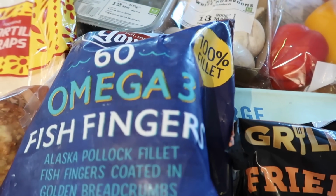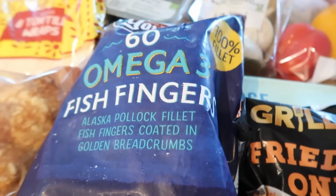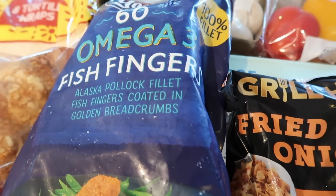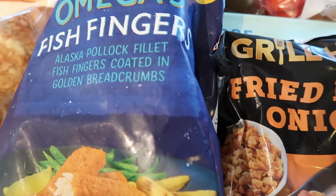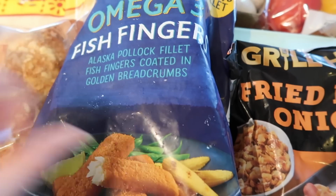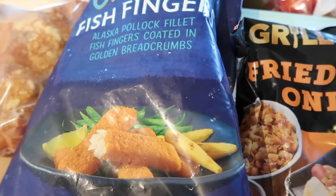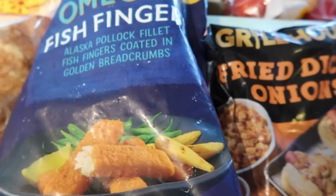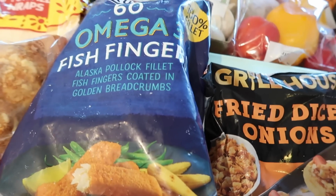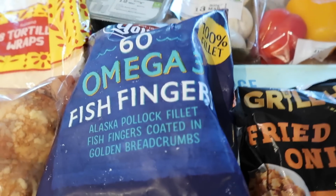A massive bag of fish fingers. These are the 100% fillet omega-3 Alaskan pollock, and you get 60 in here and they're £4, and they actually are absolutely fine. There's nothing wrong with them. I would probably do these in a massive thick sandwich, so you probably put 6 at a time in a sandwich, with tartar sauce and lettuce and seasoning, like nice butter and some salt and pepper. Make a really nice sandwich. I also made a fish finger pie once, like a fish pie but with fish fingers. Thought that was good for £4.